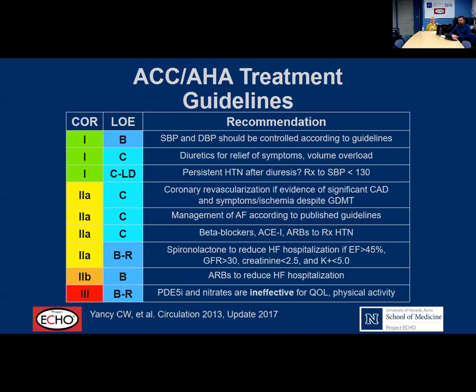So here's what the guidelines look like, updated in 2017, but there hasn't been much new since then. For those who are familiar, the first is the class of recommendation. So 1 is you must, 2s are you can, and 3 is you don't. And then the next one is level of evidence. That just tells you how good the data we have is. And C means expert consensus. That means we have no data, but people just think it's a good idea. So most of these recommendations are at that level because we just don't have good data yet.